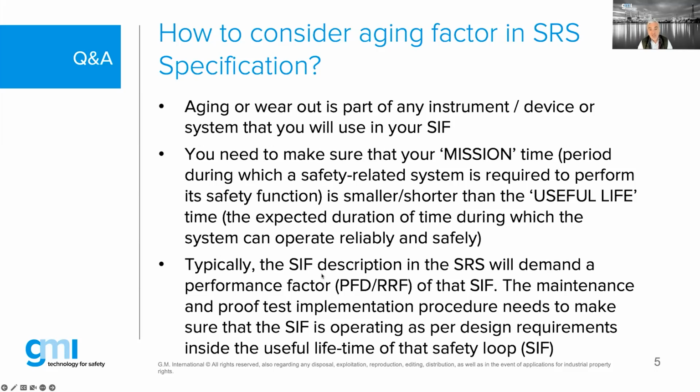And typically, for the SIF description in the safety requirement specification, you need to actually prove that you reach a certain performance factor or a certain risk reduction factor. The maintenance persons or the maintenance teams, with their procedures and with their proof test implementation, will need to make sure that they can prove that the safety loop is still working, based on the mission time that you're going to use that loop to protect or prevent your hazards from happening.